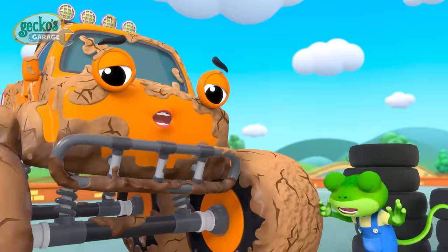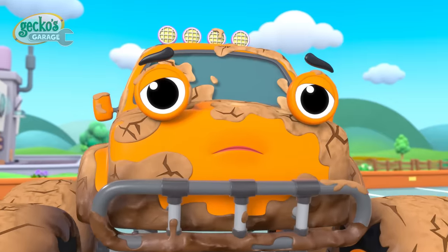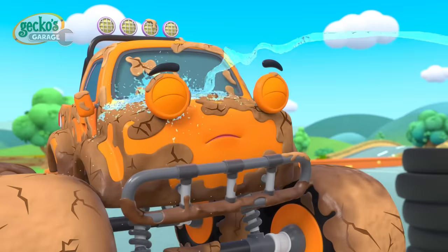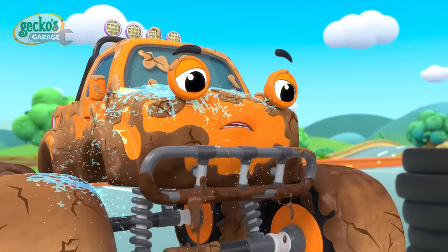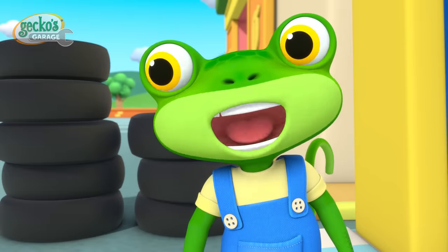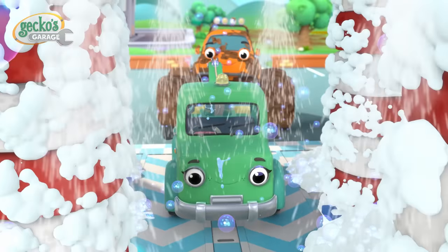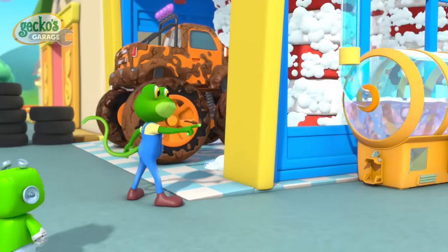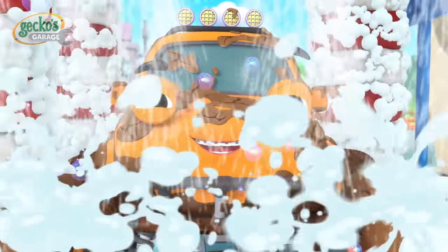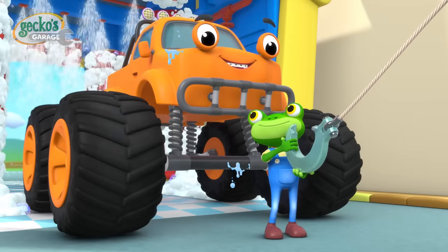Oh, no. The sunshine has dried the wet mud and left poor Max stuck. Just like a statue. Oh, don't worry, Molly. We'll tow Max through the car wash with Tilly's help. Go, go, Tilly Tow Truck! Maximum power for Muddy Max! There you go, Max. All clean.